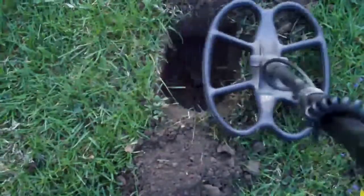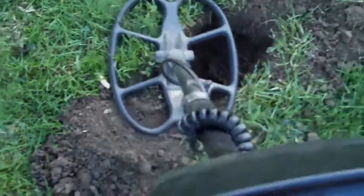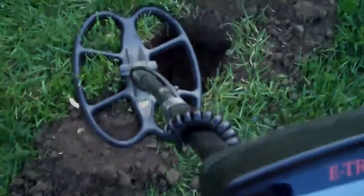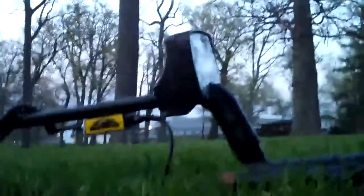Everybody, there's still something in that hole. And look at the conductivity number. 46, 45. Okay. It's only about 4 inches down. I'll try not to scratch this. I hope I didn't already. Here we go again. I'm liking this. 1800's pocket spill.